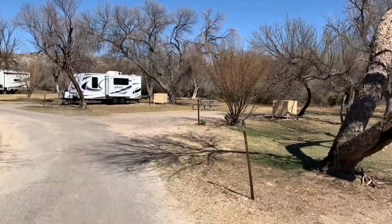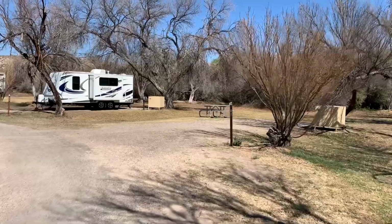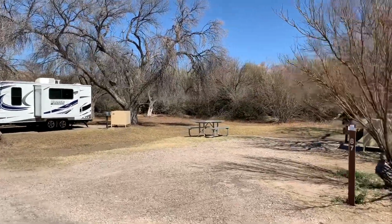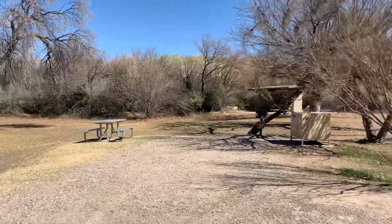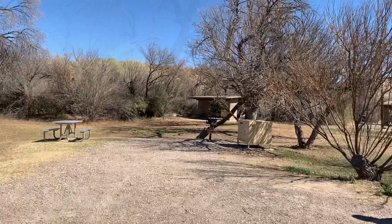Just up from site 86, these folks also pulled out. Site 87. And no problem with tree clearance there. You can get a pretty decent size rig in there. Site 87 also going down the book, folks.